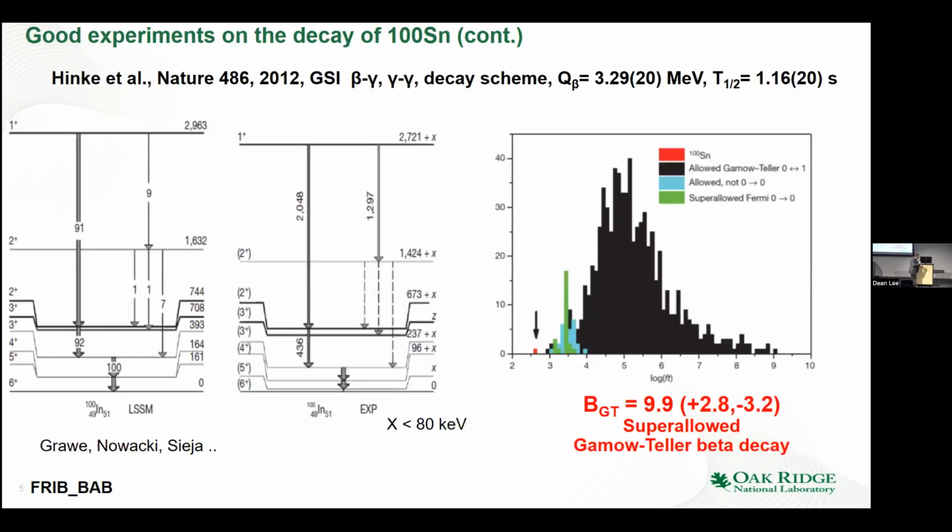Okay, so now the great experiment, again here GSI. Paper in Nature, and this is really the first decay scheme established for tin 100. So Alex, this was a moment you could open the bottle, when the decay scheme would be established. This is not a complete decay scheme. There are 5 transitions. This is rare. There is a mysterious X here, which will probably be less than 80 keV, and this comes from this picture again involving Hubert Grawe, Frederick Nowacki, and Kamila Sieja among the co-authors.